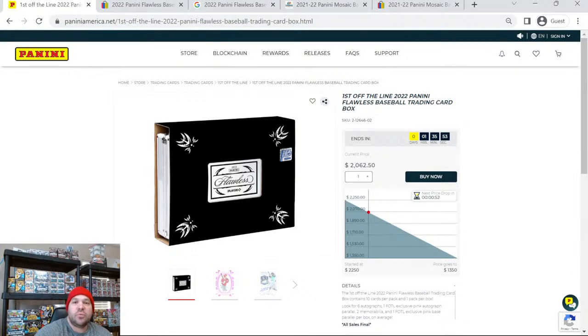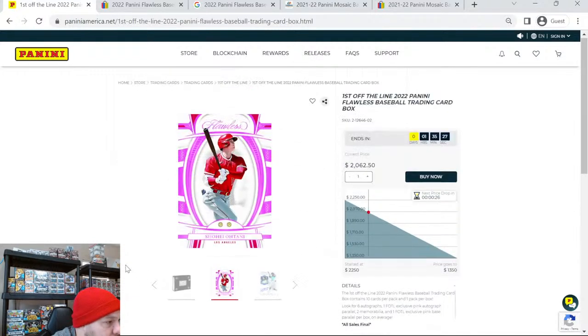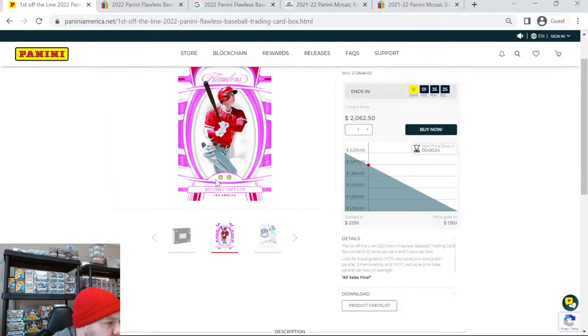Yeah, Spectra's just weird, because it's considered high end, but it's not something that everyone talks about. It's not in retail. And let's see, what do you get in these? You get the First Off the Line exclusive pink auto parallel, and you get a First Off the Line exclusive pink base parallel per box on average. So I take it, is it these right here? These pink ones with the little diamonds in them?